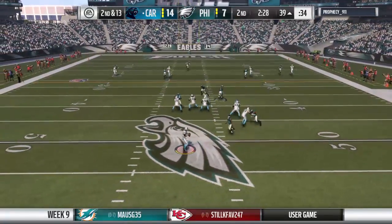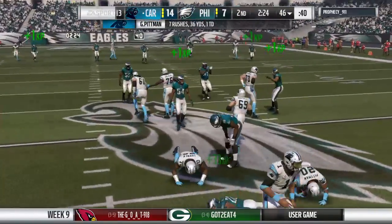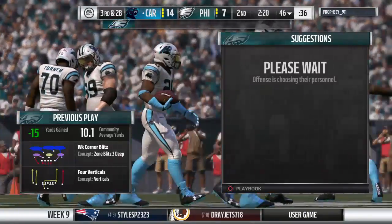Here's Newton now on second down. Cam fighting. He lost the football. It's out. But fortunately, a Panther was able to get on this, so Carolina keeps the ball.